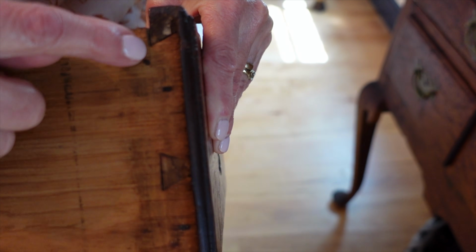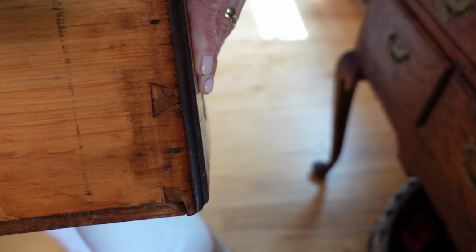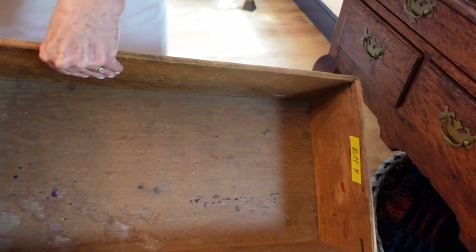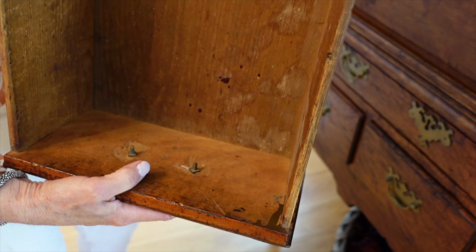But here are the dovetails, and you can see a little scribe mark here, which means they would have all been hand done. Wow. And it still obviously has age because the wood's dark, and it's really hard to duplicate that patina.